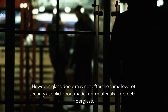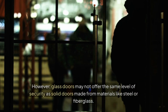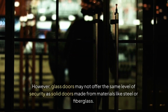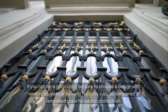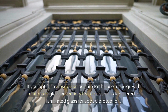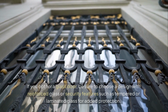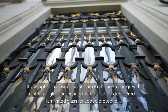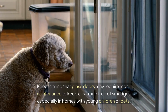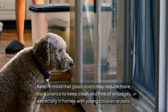However, glass doors may not offer the same level of security as solid doors made from materials like steel or fiberglass. If you opt for a glass door, be sure to choose a design with reinforced glass or security features such as tempered or laminated glass for added protection. Keep in mind that glass doors may require more maintenance to keep clean and free of smudges, especially in homes with young children or pets.